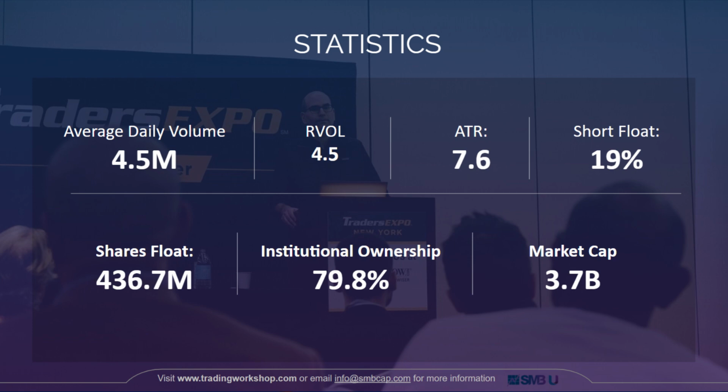And here are some of the intraday fundamentals. Average volume is 4 million shares, which means it's liquid. RVOL, this is the one that I was looking at on other breakout days, saying, hey, what was RVOL like when it broke out on that? What was RVOL like when it broke out on that?